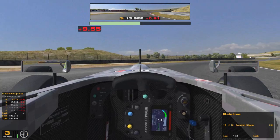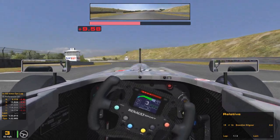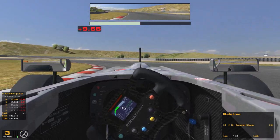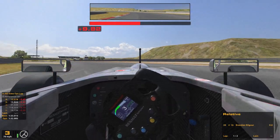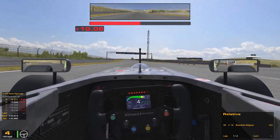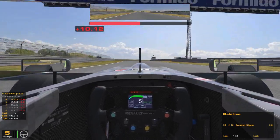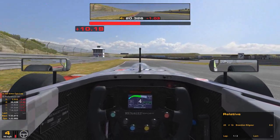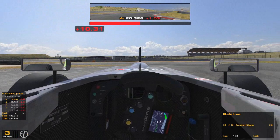I've kind of been struggling with the same things I was struggling with last week at Spa. Just don't feel like I have the car under me. It doesn't feel like I have the front wheels under me. It doesn't feel like I have the back wheels under me at times. Just struggling to find a happy medium with it. It's not even really a setup issue. I can't find the boundaries of the car.